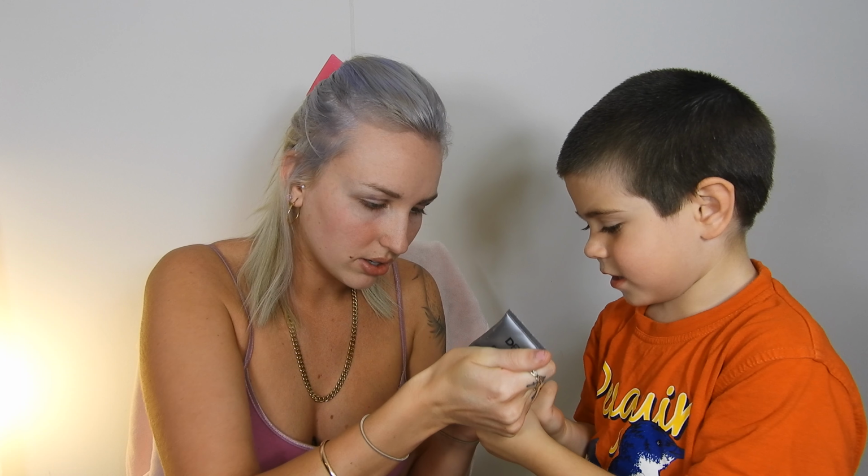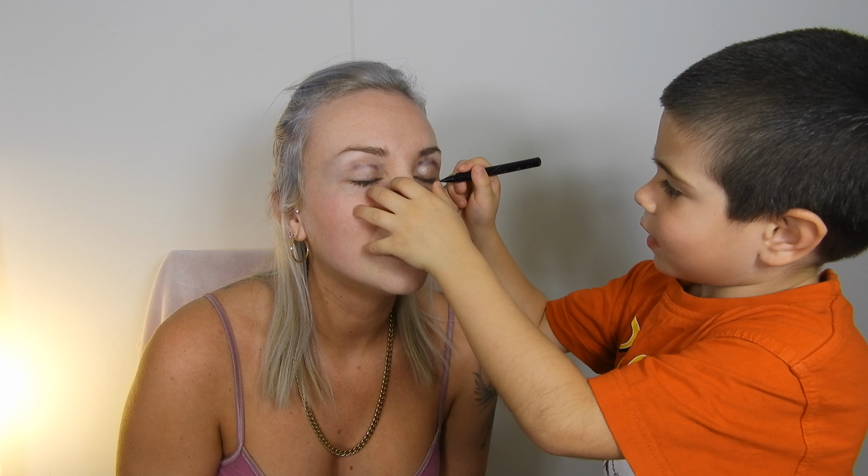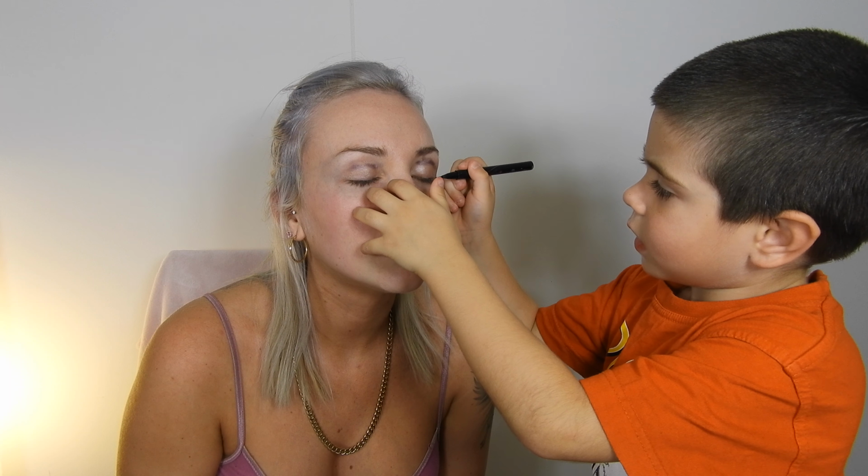Alright, so we've got lipstick, lip liner. We've got eyebrow gel, concealer, foundation, eyeliner. We've got two different eyeliners. Alright, we're going with the liquid eyeliner. Good choice, Malaki. So where do you think this goes? Yep, you can try and do it there. Just be gentle, try not to get it in my eyes. So it's like a pencil.